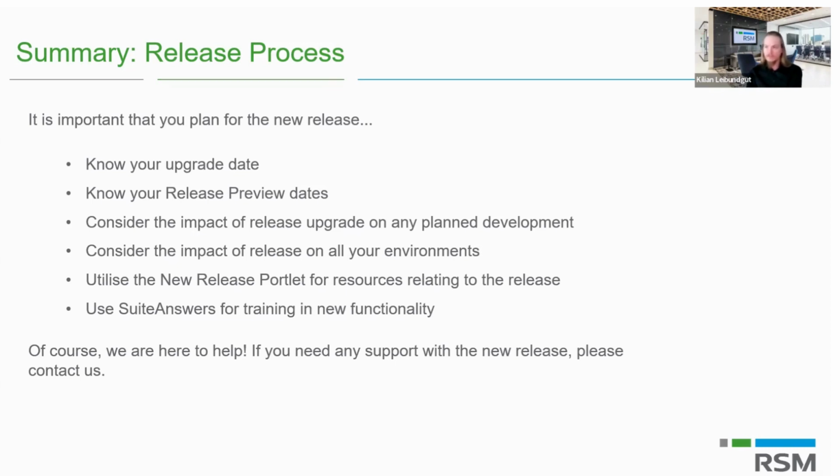Also know the dates of your release preview and do request a release preview. You can do that under the company setup company screen. And use the release preview if you can to check any current or historical customizations that you have. Go through your processes briefly and make sure that you are ready for your upgrade.